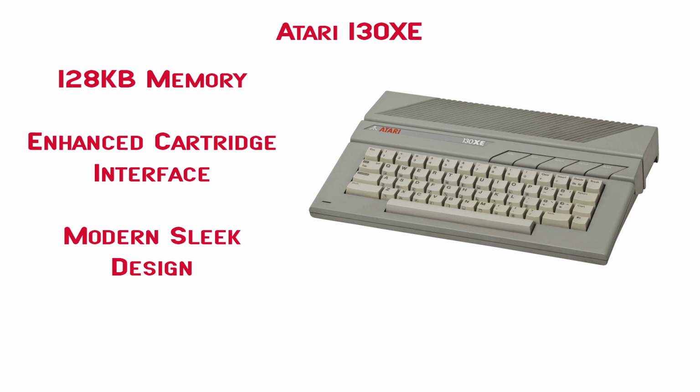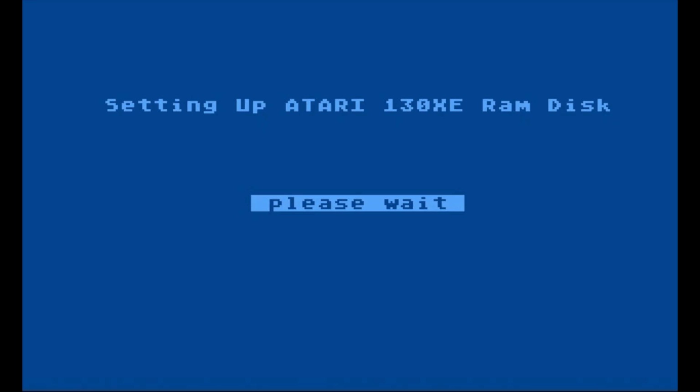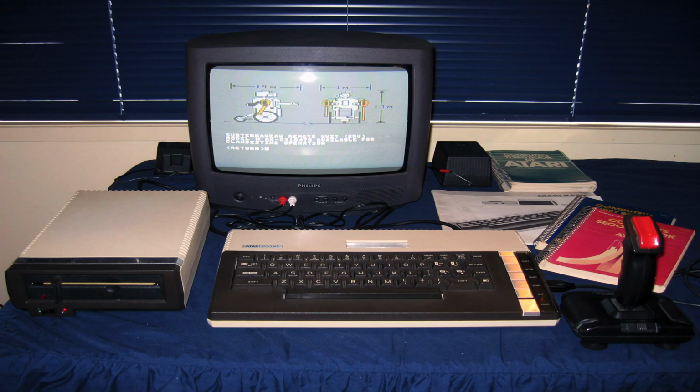The 130XE has the same characteristics as the 800XL, except it's added memory. It's got 128K of memory instead of the 64K that came on the 800XL. The extended memory can be used as a RAM disk, or it can be accessed by bank switching routines. It basically was an attempt to extend the life of the old and aging XL series.